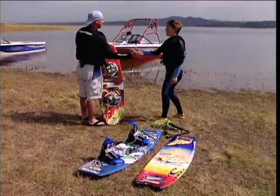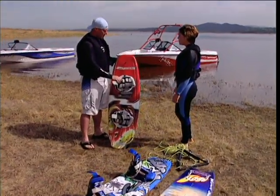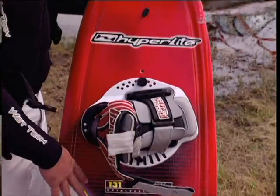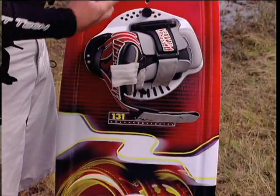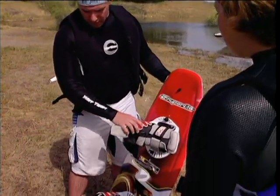Hey Celeste, how you doing? Good. I want to go over some equipment we're going to be using before we get out on the water today. This is a wakeboard. This is the wakeboard we're going to be using for you. This is 131 centimeters, and that's a really good size for your height and weight. This board is a good beginner board.